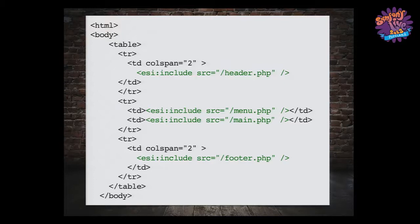So they wrote a spec on it, and Varnish implements a tiny piece of it. Not everything, just a tiny piece. So the source attribute is the main one you're going to use. And then Varnish will parse this and will give you nice output. And if the one expires, it will just retrieve that block and display it as an entire page.